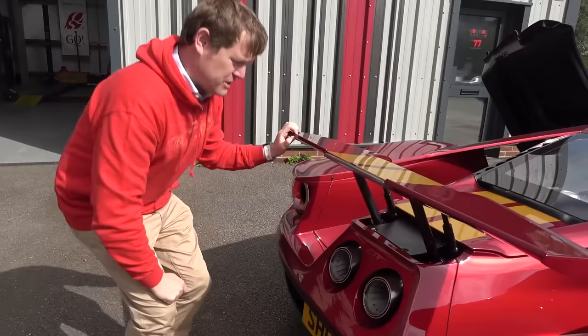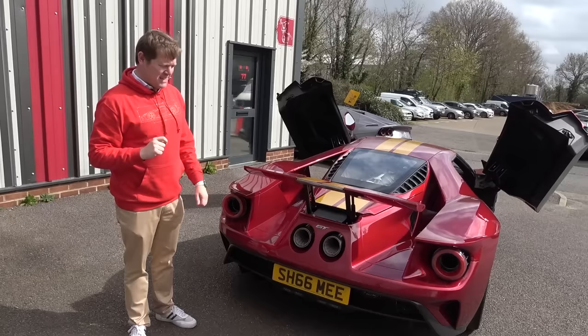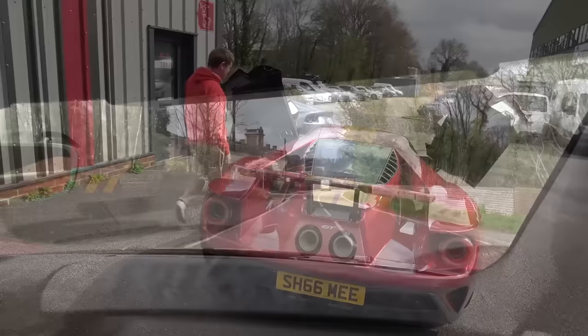Anyway, time to hop in, time to get back on the road, time to go sit in a horrendous traffic jam. The navigation is not looking good right now. Not the best car for it, but we can't change it. Let's go enjoy it, get back to the Shmuseum. Back on the road.